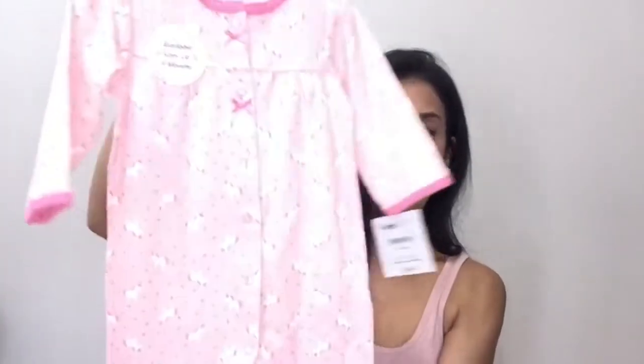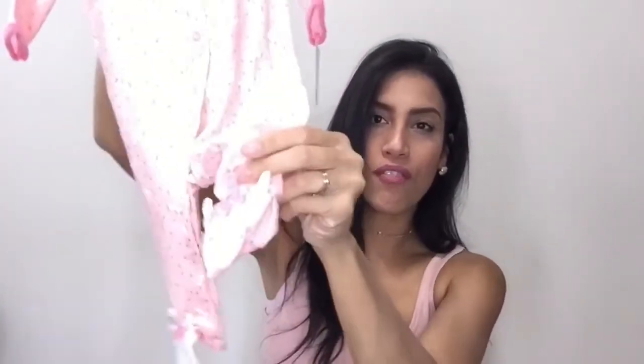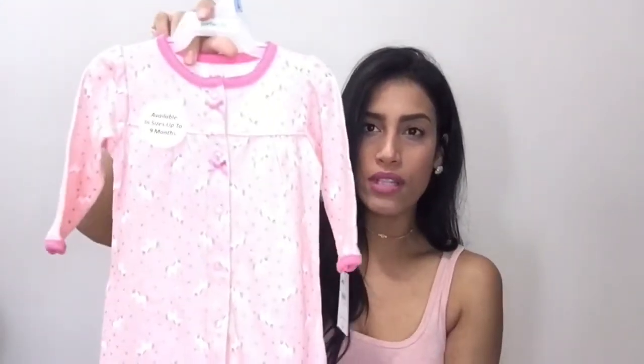Next is going to be two little onesie pajamas for my niece. Like I said, I am sending my sister a little package, and she's in need of pajamas, onesies, or anything that buttons up in the front for the baby. So I found these two. This one is really cute. It's pink and it has unicorns, and then it buttons up in the front, and then I love the feet. The feet are like little unicorns. So that's how that onesie looks like.